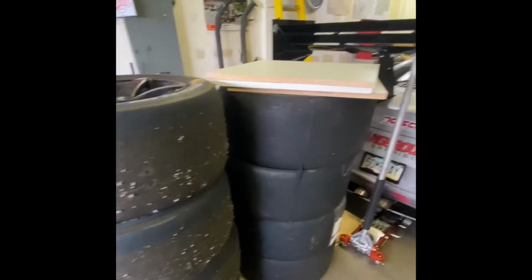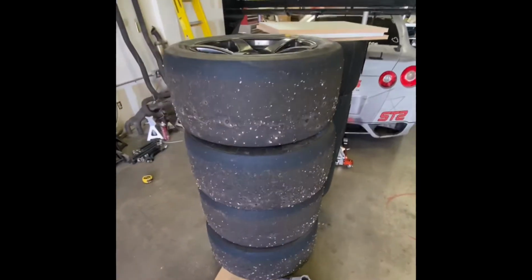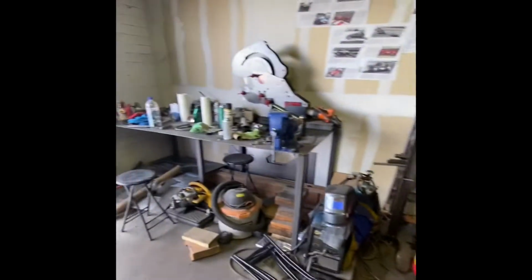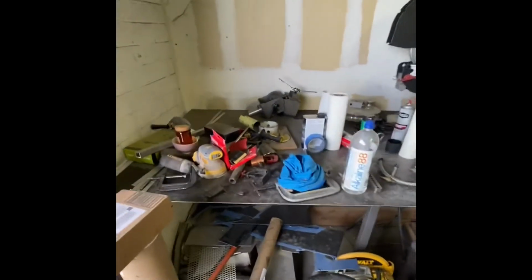So at our next track day, we'll be throwing these on. We might do another couple practice sessions out of these if there's enough rubber left, but those are pretty much done. So here's the nasty bit. This is the fab table, right? This is where all the really dirty stuff happens.